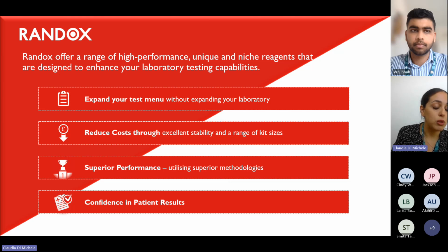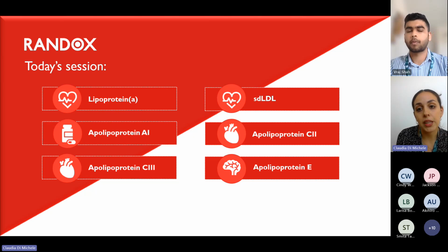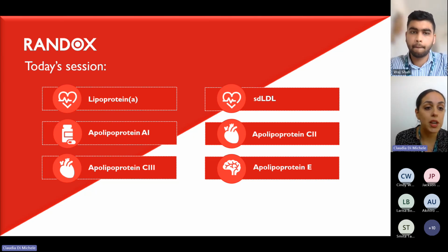In that way, first of all, it can help reduce costs by perhaps bringing these tests in-house where you were sending them externally. And we also have a range of excellent stability and kit sizes available to help you reduce costs too. Our reagents are superior performance, so many of them are utilizing superior, gold standard methodologies where we can, or calibrated to well-characterized reference material. And all in all, this is to help assure confidence in our patient results. As I mentioned, Randox offer many niche superior methodology reagents in several different clinical areas for disease identification or management, but today we'll be focusing only on our lipids portfolio.